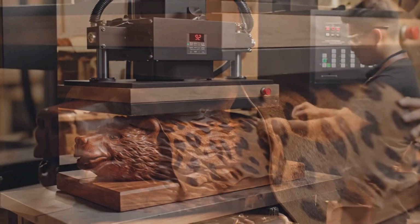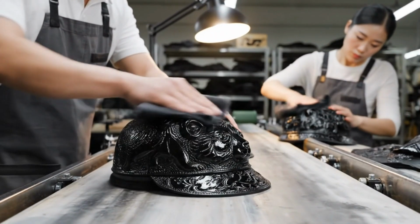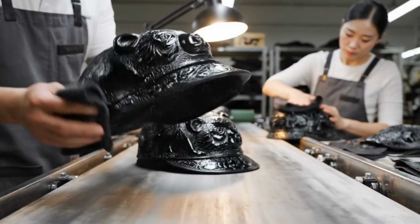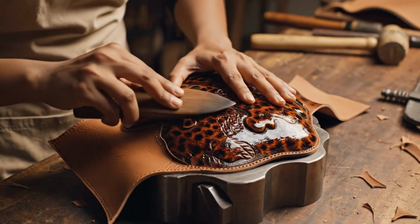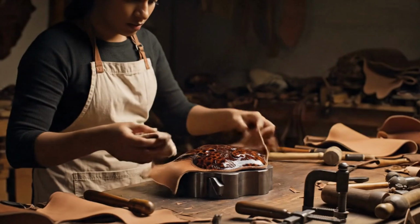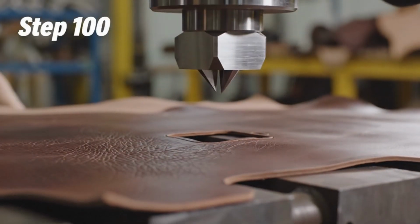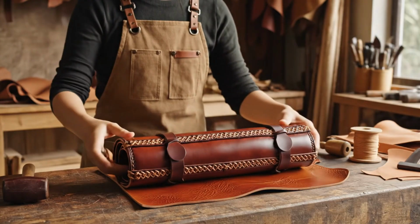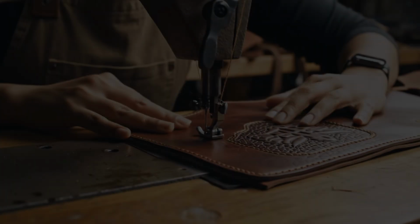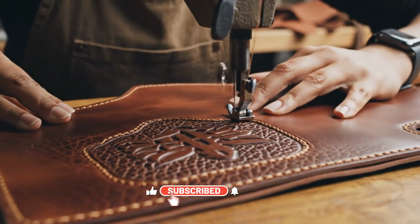In the 92nd step, exotic bear pattern leather sheets are shaped over wooden molds using forming machines. Step 101, rolling and assembling cylindrical bear leather cases. Step 102, edge stitching premium bear leather covers. Bear leather covers receive precise edge stitching, framing embossed branding and ensuring durability.